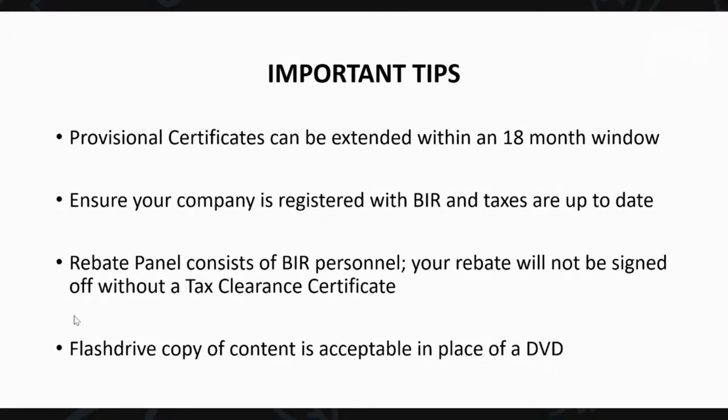Ensure your company is registered with BIR and your taxes are up to date. I feel like I've said this 10 times, but that's the biggest takeaway here. Before you even apply for the rebate, please register your company with BIR and make sure that taxes are paid and up to date. If you need help with that, I'm happy to call BIR and help you figure it out. But it's a fundamental part of the process, and I don't advise anybody to apply for the rebates and want a provisional certificate without doing those things, particularly registering your company, because you will run into problems later down the line, and the process will just keep getting drawn out and drawn out, right?